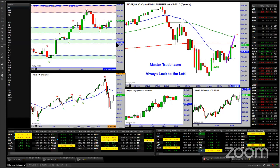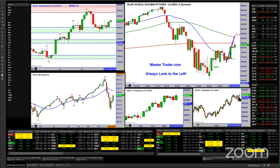So we'll see how it unfolds. Right now, it looks like it can continue to grind up. It's getting a little bit of a rejection on the breakout. We'll see.